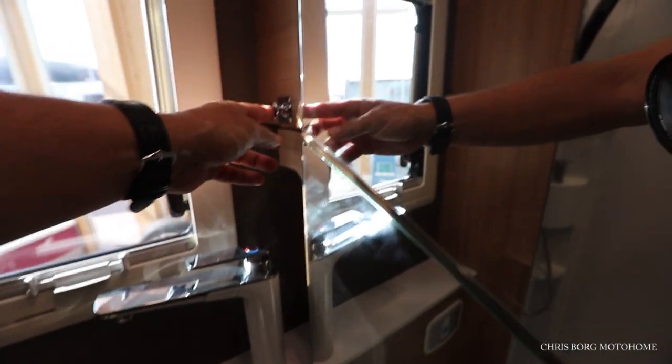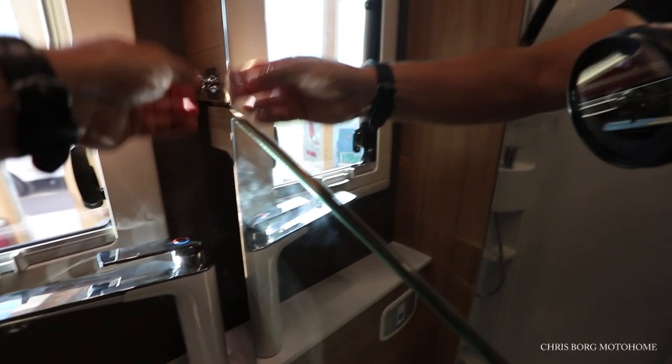So you lock the sink by this hatch and button. So now I can't.